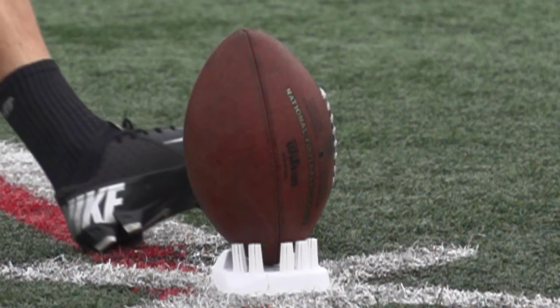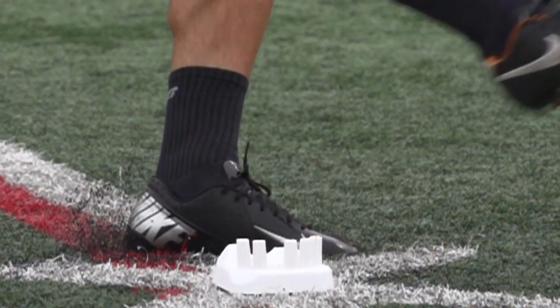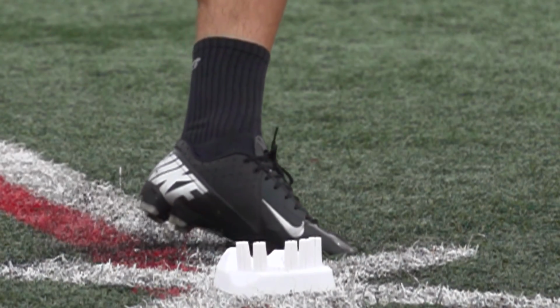Right now the common kickoff is, hey, let's kick the ball out of the end zone. Well, what if it becomes such a weapon that you can pin them inside the 20? You can pin them with squib kicks, with what we called a high Florida, where you kick the ball at the 25 and it backspins and you recover it. Well, with this tee, you can get that lean. With the forward lean, you can achieve that backspin.